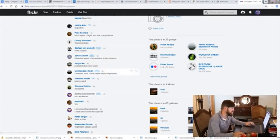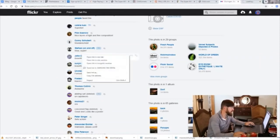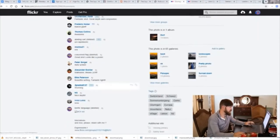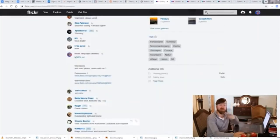Now this account was deleted, but I'm just going to open this up, open in new tab. See, I'm doing open in new tab right there. Or you could hold the control button, and click control, click, control, click, control, click, control, click. I'm going to hit up everybody who has a pro account. Now you might be wondering, John, why are you adding everybody who has a pro account?